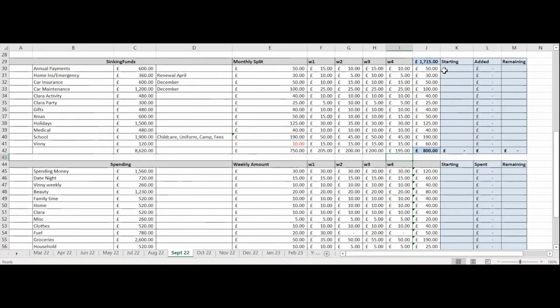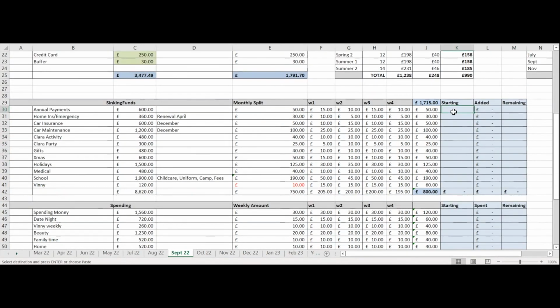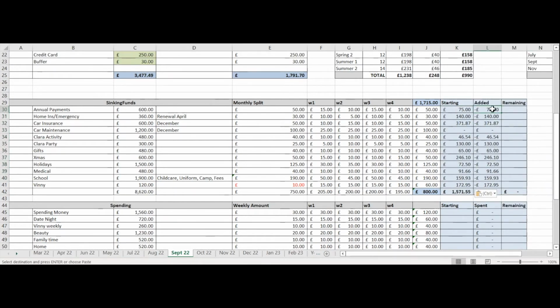Now, at the end of each month, I calculate how much money is left in my pots. As you can see here, this was my starting point at the end of July, and this is where we are at the end of August. So what I'm going to do is copy this and paste that over. Obviously these calculations are going to be rather inaccurate because I don't have anything in the remaining yet. So all of these will go in red just to remind me that it's not actually that, but I don't want to change the formula.